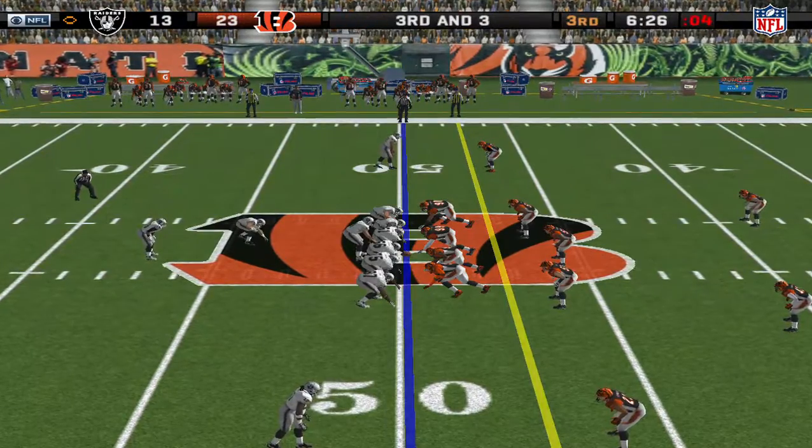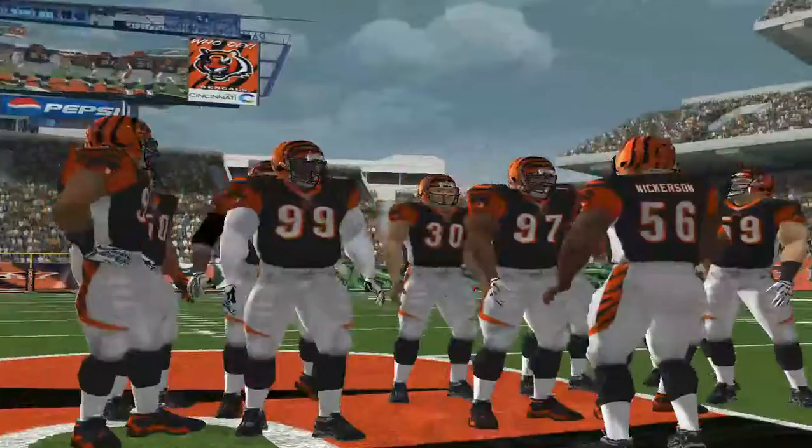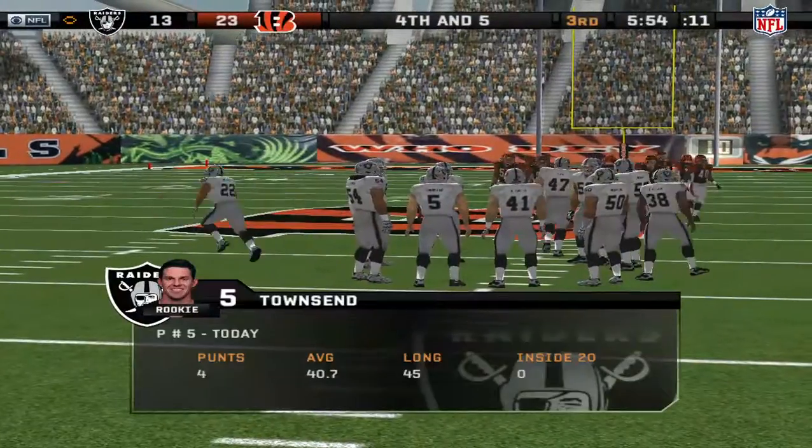The offense has been stepping it up on 3rd down all day. With a counterplay, Martin gets the carry. Loss of 2 on the play. That will probably bring out the punter.